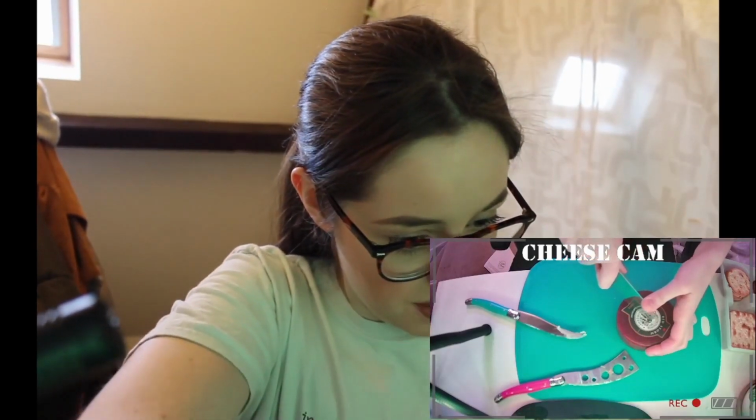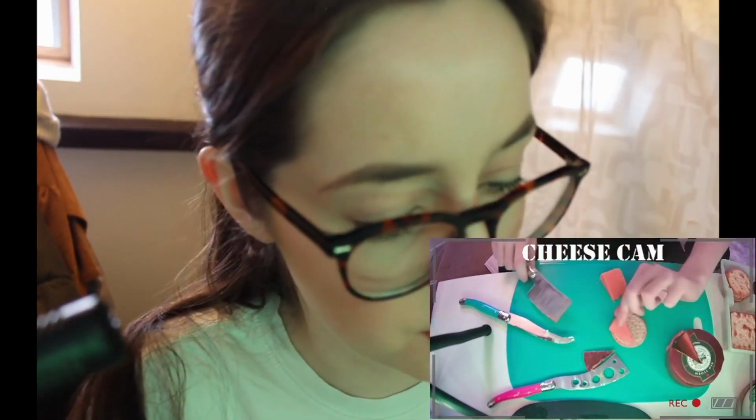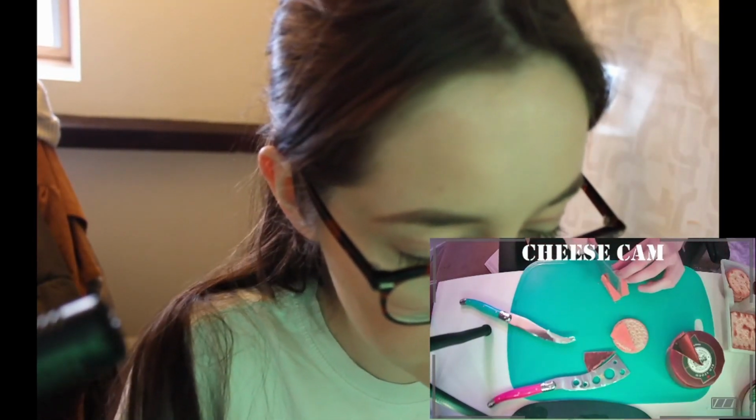The next one, I think we should try the truckle from Snowdonia. This is a vintage red Leicester, and because I'm going to have to cut through the wax, I'll probably use this meat cleaver of a cheese knife. God, you need big muscles for this one. It's so muscular. I love a good red Leicester, so I hope this one's top notch.